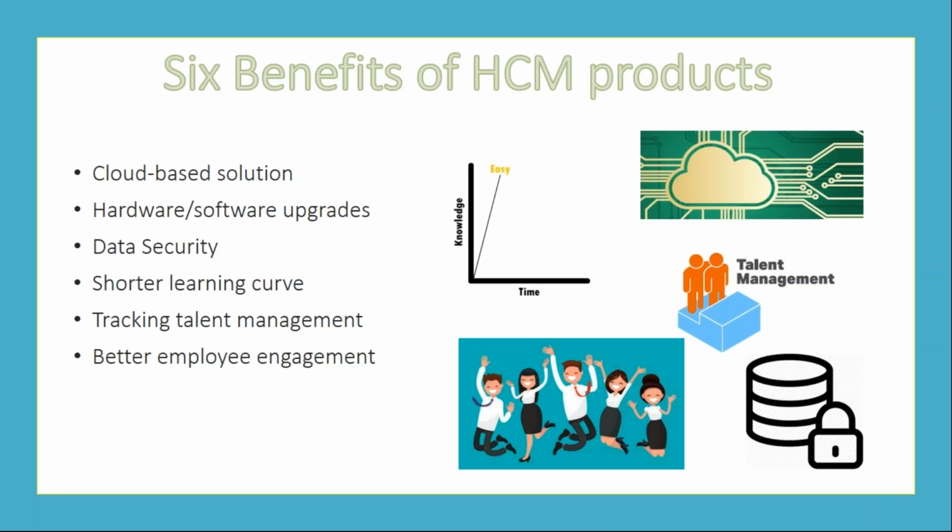So, the 6 benefits of human capital management. Cloud-based HCM provides everything an employer needs to manage their workforce and is in pretty high demand. With today's business environment and legislation and technology, which we know is always changing, employers are challenged to do more than just issue paychecks.